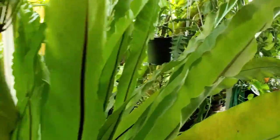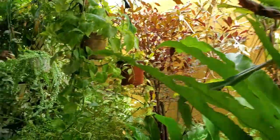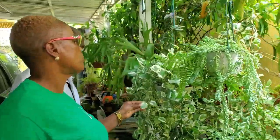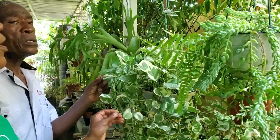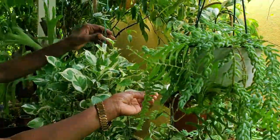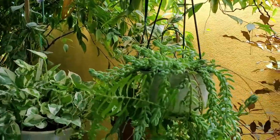You know this plant? What's this one? It's a creeper. It's a pothos. People call it creeper. I think it's the marble. Okay. And this one? This is different. Enjoy, yes. Nice.